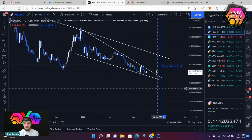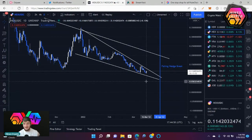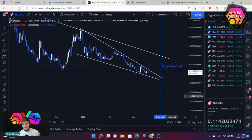I do have a vertical line here that marks the end of the falling wedge, and I named it the falling wedge break, because 70% of the time when things are in these kinds of patterns, they end up breaking one way or the other. They just kind of coil up when they get near the end, and whether it be to the upside or to the downside, something is going to happen. So I would keep an eye on about March 30th, 31st, and April 1st, April Fool's Day, so be careful there.